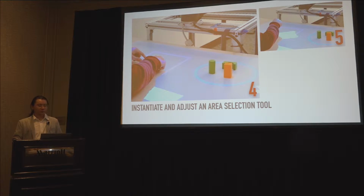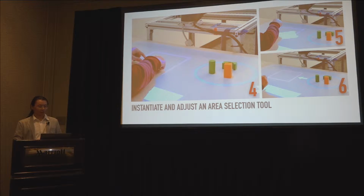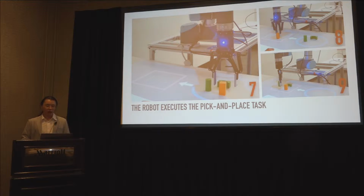Then, the user would specify the task to be performed by putting an arrow pointing from the objects to the destination. The properties of the arrow, which include the task, the objects of interest, and the destination, can be specified in a circular pop-up menu. After the user specification, the robot performed the task as it picked and placed all the selected objects.